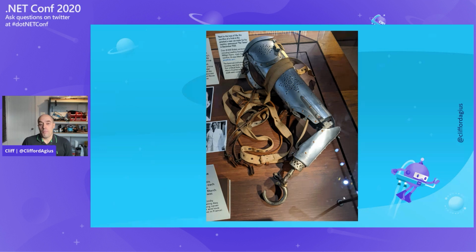So this is a picture of a prosthetic arm that was issued after the First World War. And you can see here, the design hasn't changed much. It's pretty much the same. It was a leather strap back then rather than a fishing line. And it just moved the forearm backwards and forwards. But this one is 100 years old. This is a picture in the Imperial War Museum in London. I took it a few months ago when I was there visiting. So you can see here, the design hasn't moved on. Now we can do better than this.